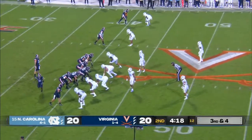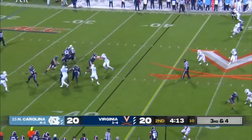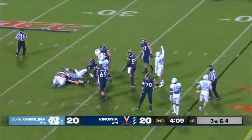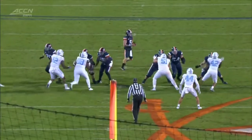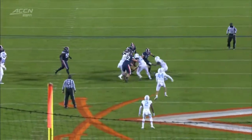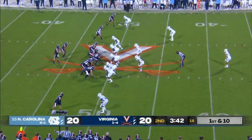You also don't want to do anything to kind of put your defense in a bad spot defending a short field. 3rd and 4, big play. He's trying to take off again, but that hole closes up on him and down. Yeah, and you see here, Brennan Armstrong, eyes downfield, but then next thing you know, he's eager to run. And one of the things you can do if you're just going to rush to extend this Virginia drive.